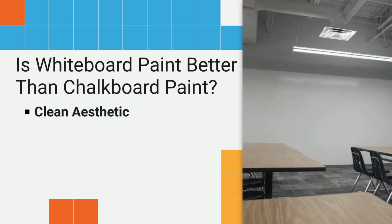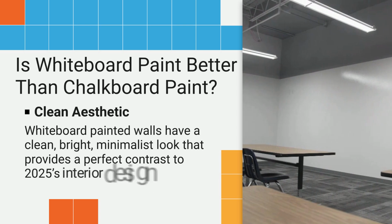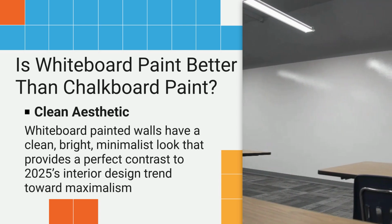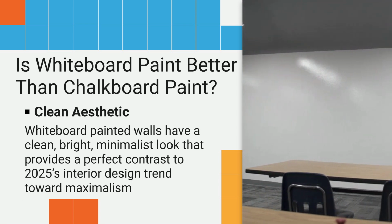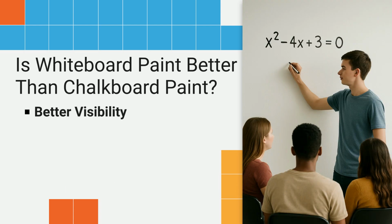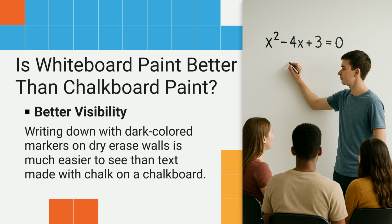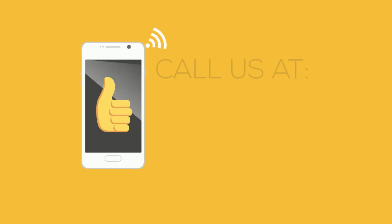Clean aesthetic. Whiteboard painted walls have a clean, bright, minimalist look that provides a perfect contrast to 2025's interior design trend toward maximalism. Better visibility. Writing done with dark-colored markers on dry erase walls is much easier to see than text made with chalk on a chalkboard.